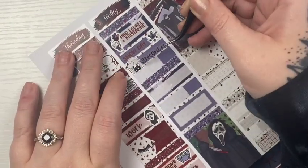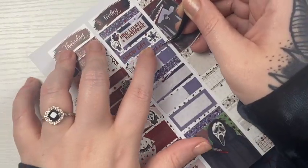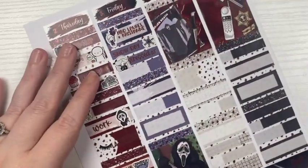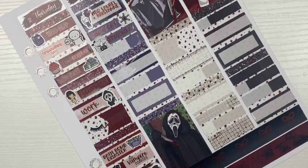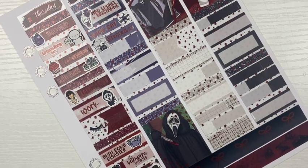So I have this girl from Glam Planner. It's a Kiss My Ass, and then the Stressed AF script from my shop in Font 5. And then I marked, oh, I think I moved it.